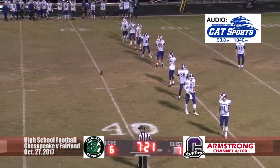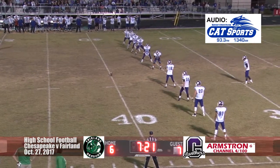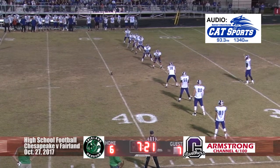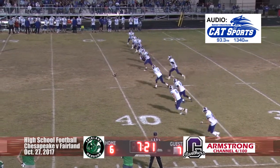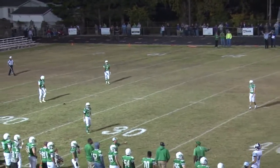Nida's on for the kickoff, walking off his steps. Back deep to return for the Dragons, it's number 9, Ty Wilcoxon, and number 1, Keith Cunningham. Let's see how the Panthers choose to kick off. And it's going to be a squib kick right up the middle, and a flag on the play.